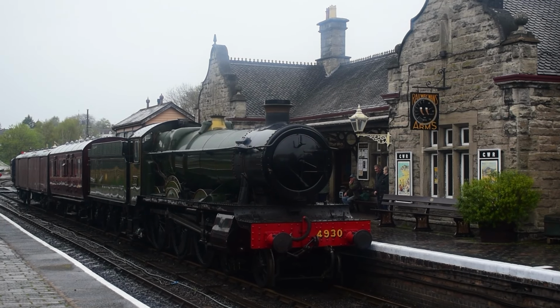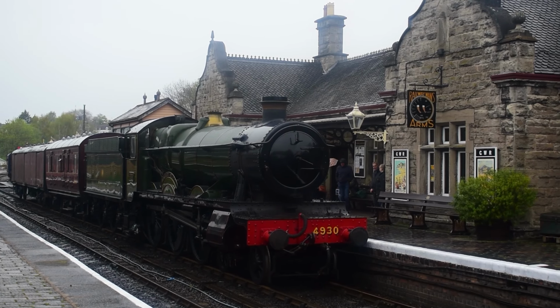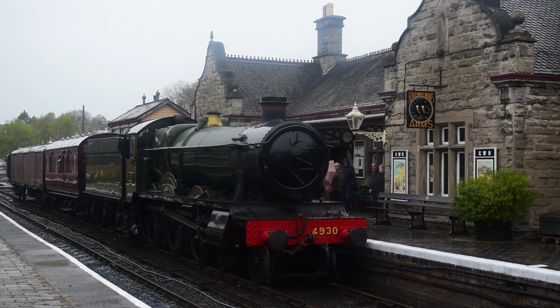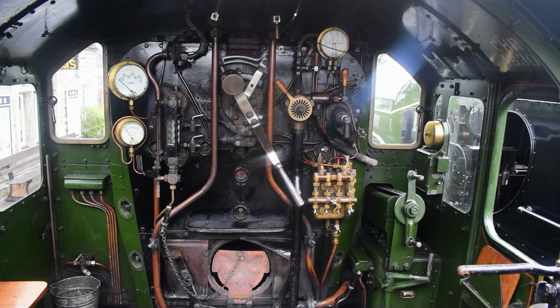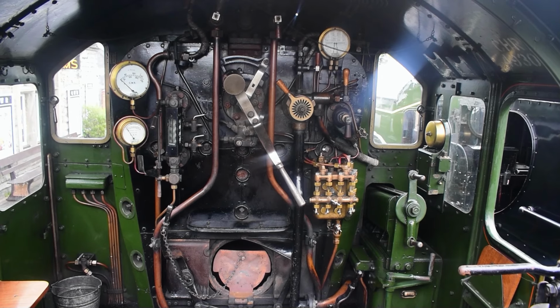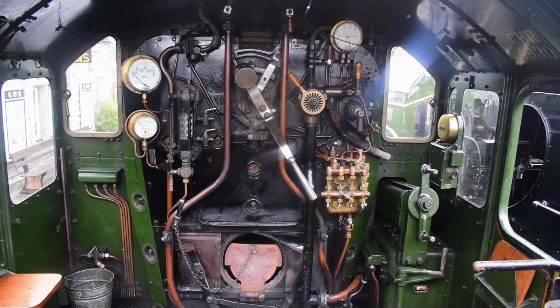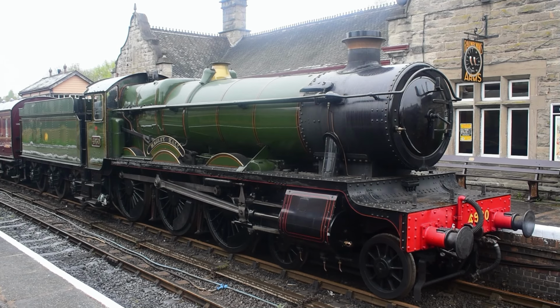Meanwhile, 4930 Hagley Hall was parked on the other platform, and visitors were allowed to climb up on the footplate. Incidentally, I stupidly forgot to get more shots up here than just this one. In any case, this locomotive returned to service in 2022 after an overhaul, but wasn't in steam for the gala.